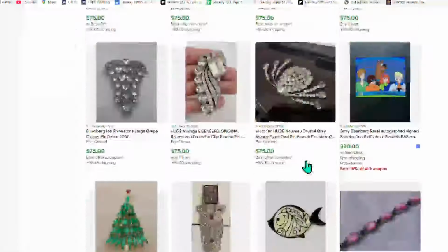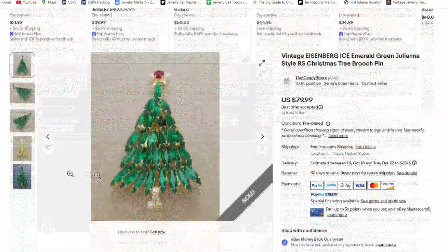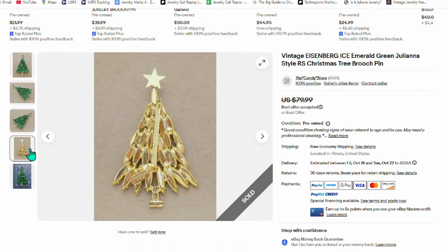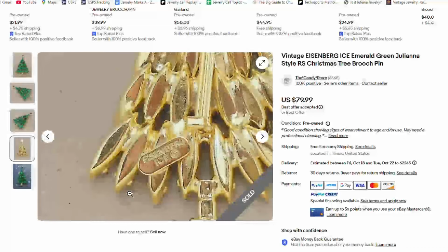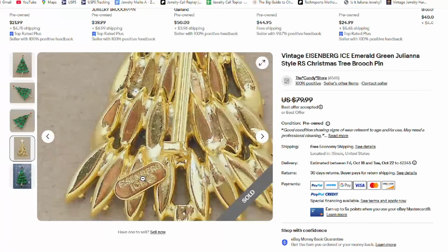More clear, clear, clear. Here's a Christmas tree. We'll go back at the end and type in Christmas trees and see what we get. This one sold for probably $60 to $70 maybe. They're saying Juliana style. I never say that when it's not a Juliana. And if I don't know for sure, I would never say that. You really have to know if it is and not use word spamming. It says Eisenberg Ice. It's obviously not Juliana. So this one was produced from 1960s to the 1970s.